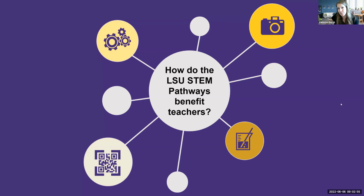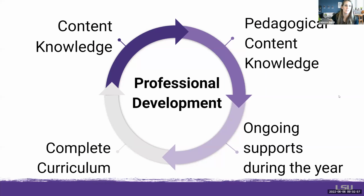All right, so how does it benefit you guys, the teachers? Well, like I mentioned, content knowledge, pedagogical knowledge, we're here for you. We're going to support you guys to make sure that those two pieces are addressed. And then also we provide you guys with a complete curriculum. So our goal is that you guys do not have to do much lesson planning. You might have to prep supplies and materials and obviously review the material, but we're giving you everything that you would need to be successful in the classroom.